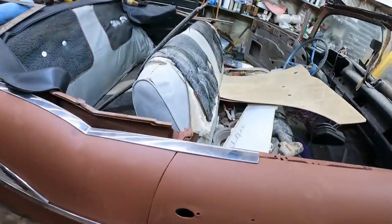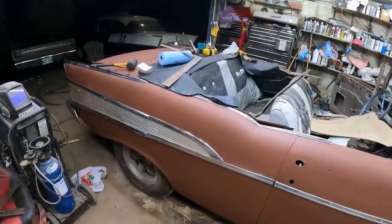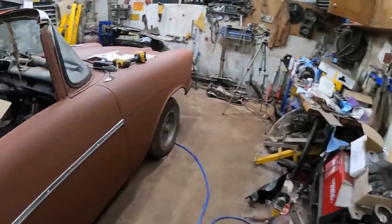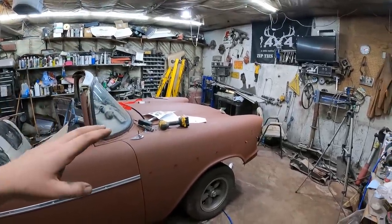Again, the trim, I need to get a bunch of little clips and stuff. Everything's just sitting there at this point. I'll have to find another one of those for a proper two-door on this trim. It would make a big difference. I think I have some front trim downstairs. I'll have to double check. I know I have the one piece. It's beat to ratchet. But whatever.